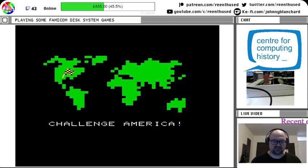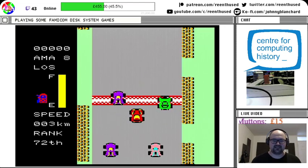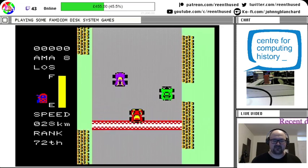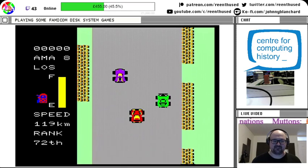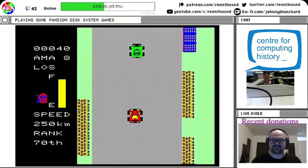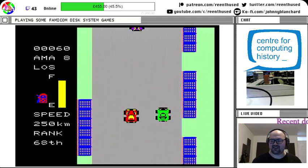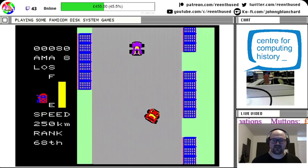Wheeling makes you faster, obviously. Yep, go on. Challenge America. We're challenging America. Okay, I am the red car, and as you can see, we can wheelie. There we go, which gets our speed up. And now it's just basically Road Fighter. It's any of those car games, Lead Storm, Road Fighter, all those.